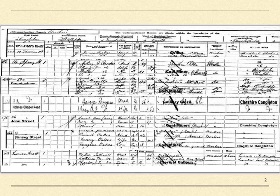Nowadays, you may not associate Congleton with mining, but you can see here from the 1901 census that there were quite a lot of men who were employed in the mines and who lived in Congleton. Sometimes people from Biddulph and Congleton intermarried, and maybe the man came to live in Congleton and travelled to the mines, which were in the North Staffordshire coalfield.